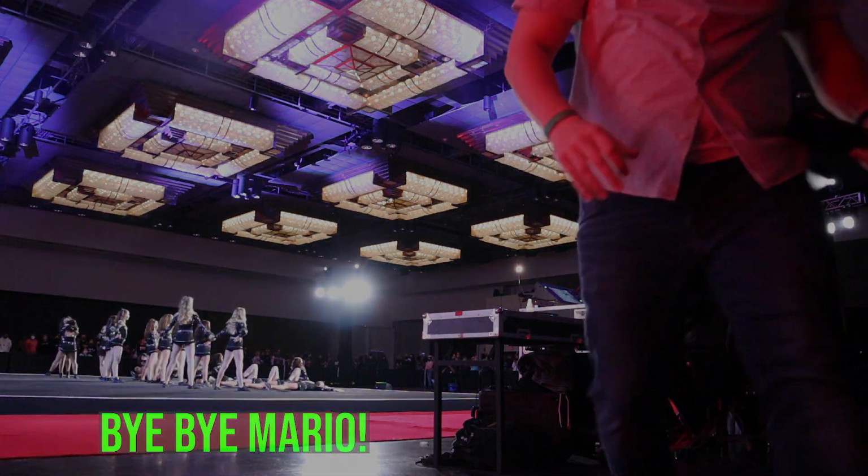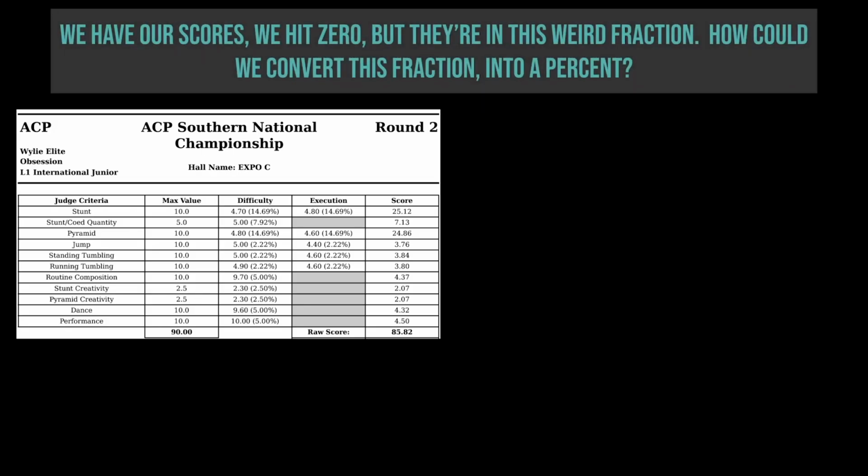Okay, bye-bye. We got our scores. Our girls hit 0, but they're in this weird fraction. How could we convert this fraction into a percent? Well, it's going to take a couple of steps, but I think we can do it.